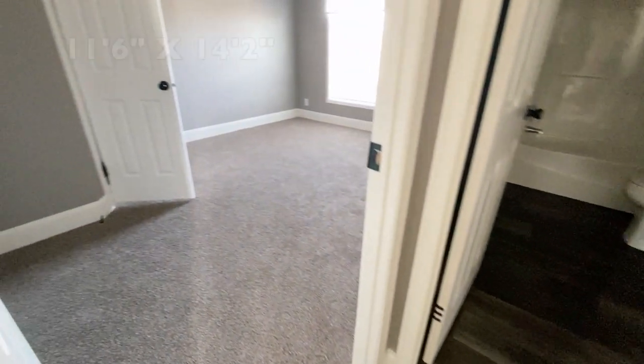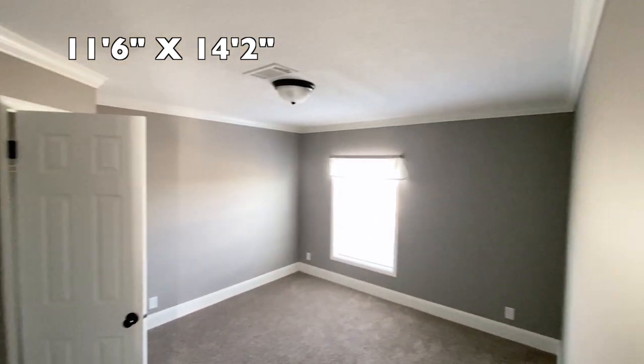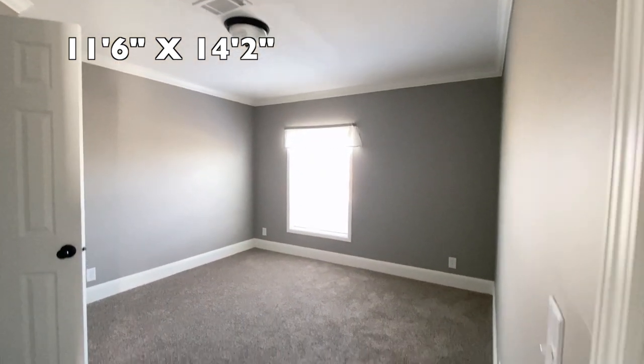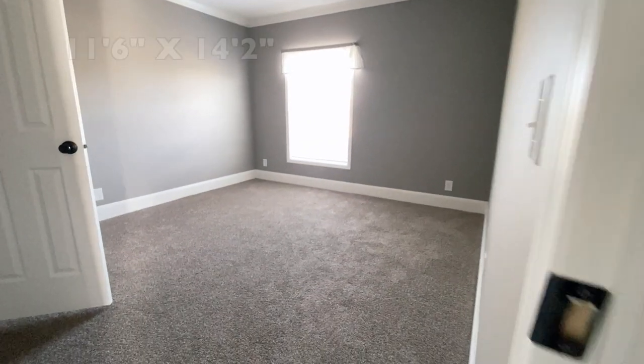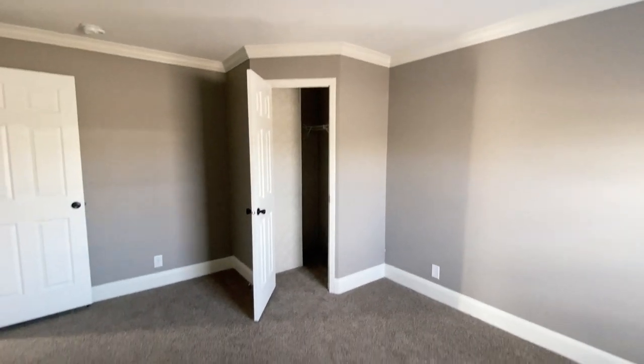And then bedroom number three is right on the other side of the bathroom. This is bedroom number three. You got another catty corner closet in here, same size room. We'll go in and give you a pan so you can see the room and the closet, which is a walk-in closet as well.